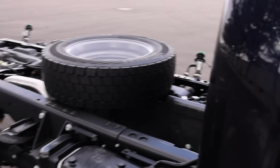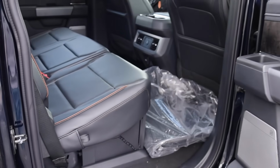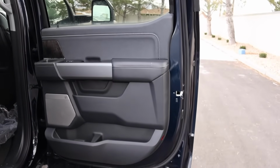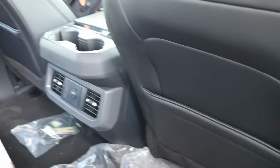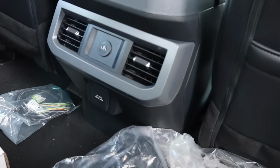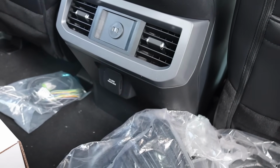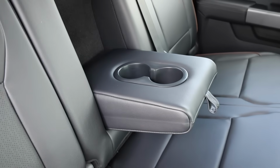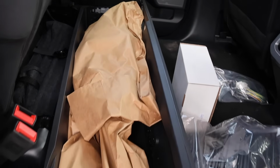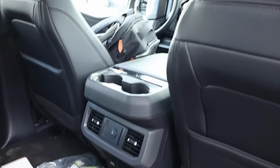Out back, they still provide that 60/40 bench. Seat back pockets, air vents, USBs, 120 volt power plug. They took away the 12 volt power plug back here. Sorry for that glare there. A little bit of storage below the seat. Let's go ahead and hop back over to the driver's seat.